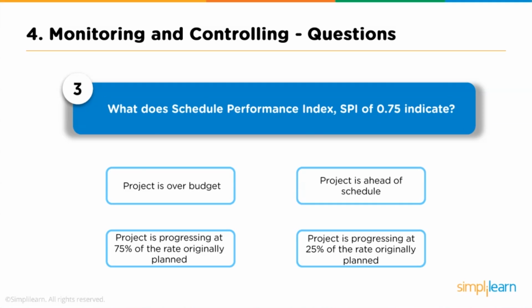Question 3. What does Schedule Performance Index SPI of 0.75 indicate? Option 1, project is over budget. Option 2, project is ahead of schedule. Option 3, project is progressing at 75% of the rate originally planned. Option 4, project is progressing at 25% of the rate originally planned. Answer is project is progressing at 75% of the rate originally planned.